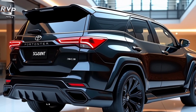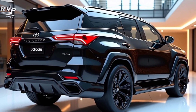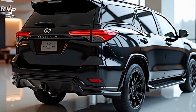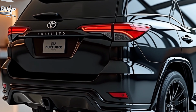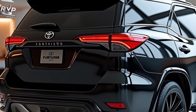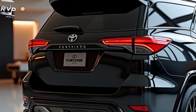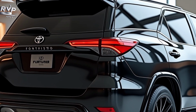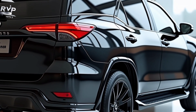What about price? Well, it varies significantly depending on the region and spec level. But generally speaking, the 2026 Fortuner is priced a bit higher than the outgoing model, which makes sense given all the upgrades. You're getting more tech, more refinement, and better performance. Top trims, especially those with 4WD and the hybrid system, can get quite pricey, but Toyota is clearly aiming to offer something for everyone, from the fleet buyers to the luxury-seeking family adventurer.